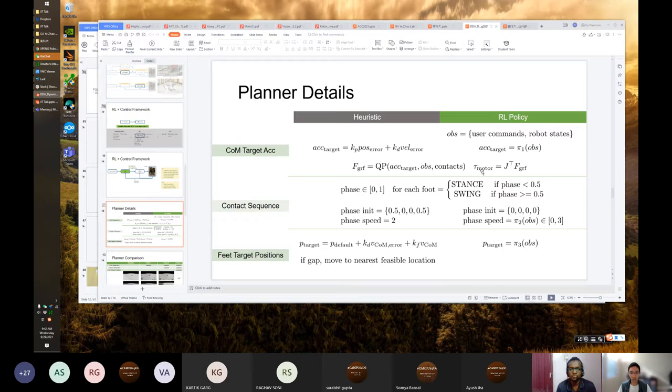That's the QP part. One thing maybe you're interested in is how we generate the contact sequence, how we learn it. You can think about each foot as a clock, and you can cut the clock in half. Half of it is swing, half of it is stand, like a clock face. Then we can define the clock speed, how fast each one should run. If it just stops, it stays in the stand phase forever, and if it's constant, you will have periodic motion. If you have different initial points, then you will have different behavior, like hopping, trotting, like 0.5, 0.5, two stands, two swings, or even the walking gait.